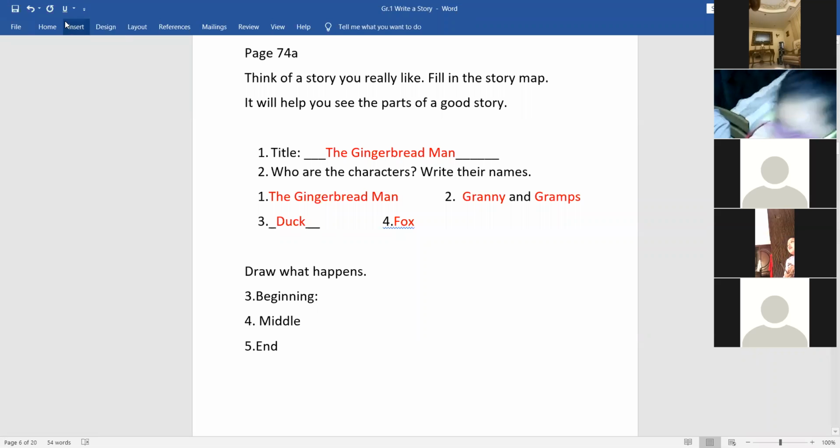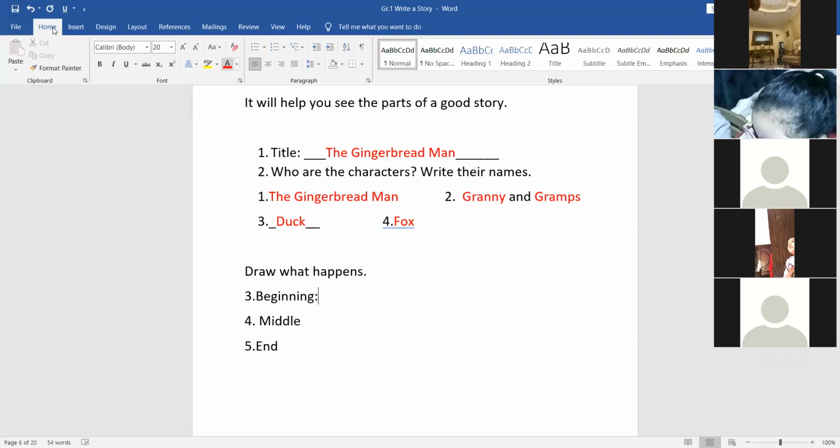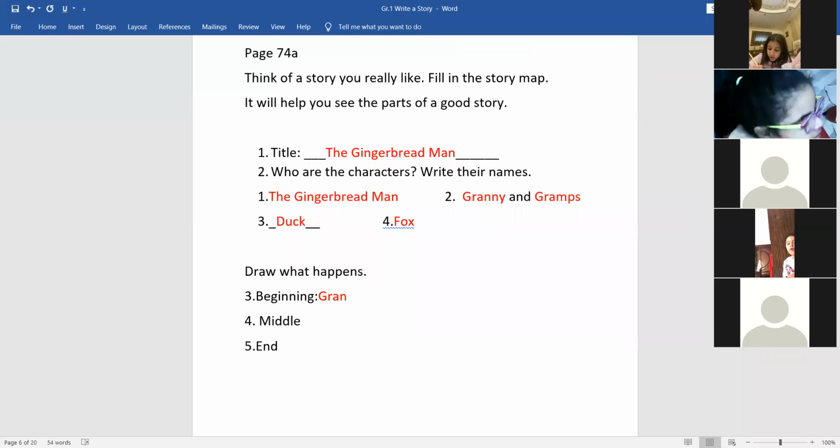First, Gramps and Granny, she wanted a grandson, right? So what did she do? Yes, she made a bread like a grandson. Very good. So Granny made eyes and mouth and nose. Excellent. Bravo, Mesa. So Granny makes a gingerbread man.